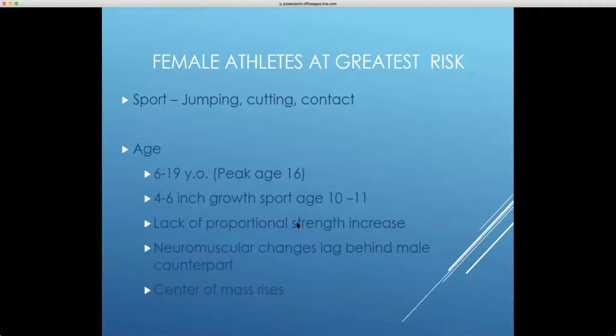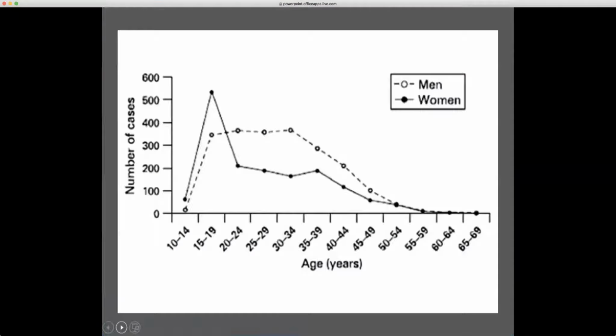There's some lagging in proportional strength, especially lower extremities, when you compare girls and boys of the same age. Also, neuromuscular changes in the female athletes seem to lag behind some of their male counterparts. And as they grow, their center of mass rises, which increases some of the at-risk forces to the lower extremities.